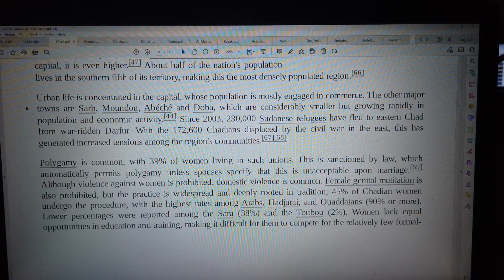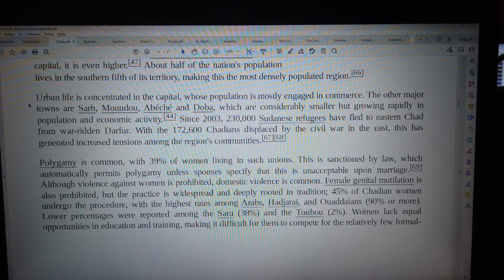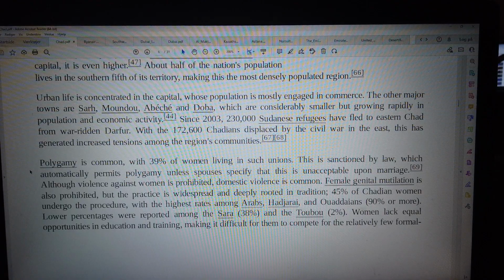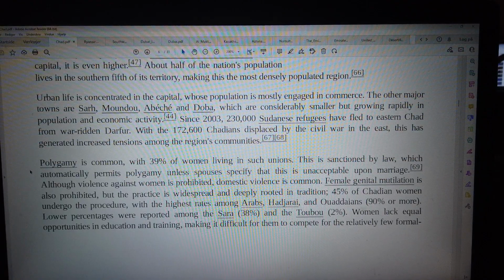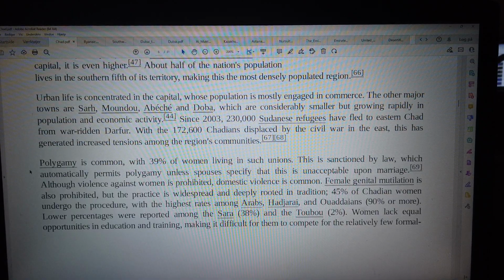Polygamy is common, with 39% of women living in such unions. This is sanctioned by law, which automatically permits polygamy unless spouses specify that this is unacceptable upon marriage. Although violence against women is prohibited, domestic violence is common.